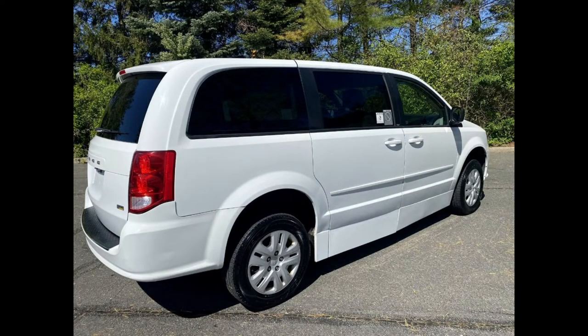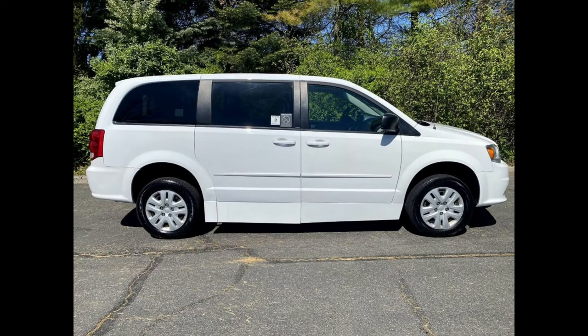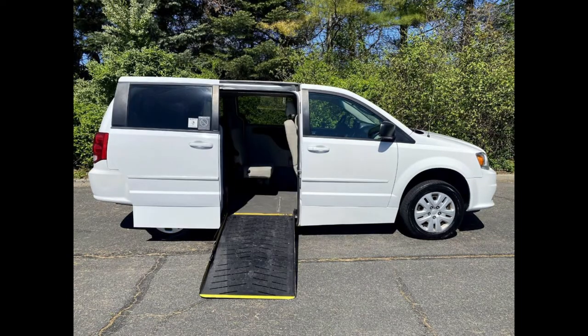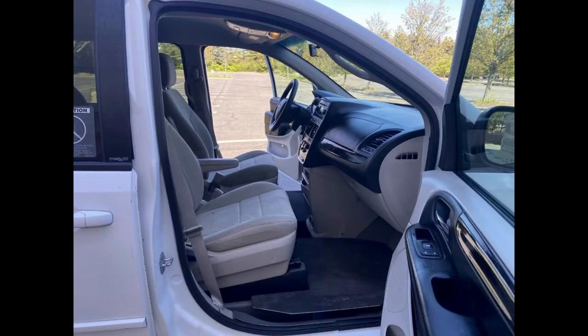This is for the person, family, or medical transportation operator looking for the best condition, lowest mileage wheelchair van we have to offer. Check the photos for seating arrangement and condition. The van is extremely clean and was just detailed from bumper to bumper. The wheelchair ramp operates exactly as required. On-road performance is nice and straight, and the suspension also feels great.